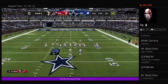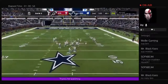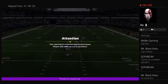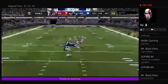Right there. 54. Right there. 54. Prescott on 3rd and 2. And the Falcons get there. The Falcons get the sack. Down he goes.